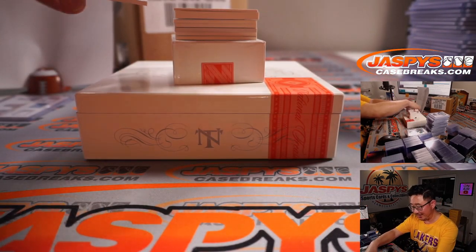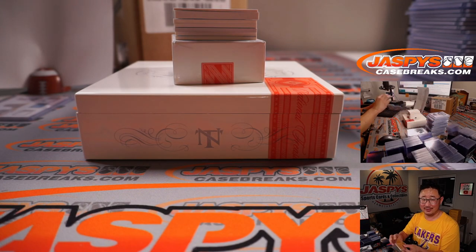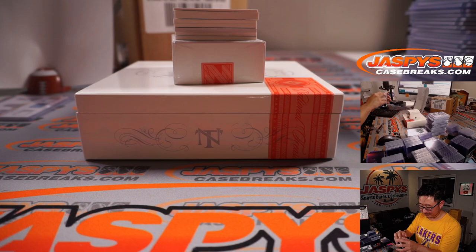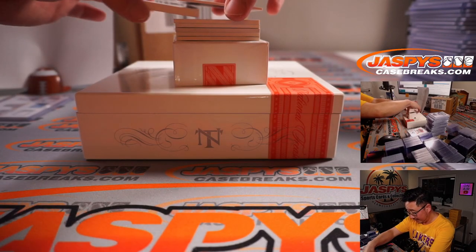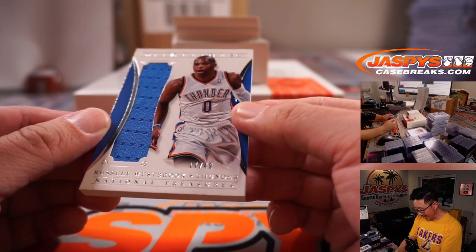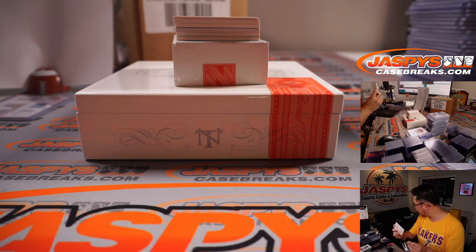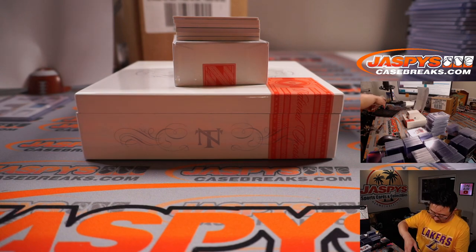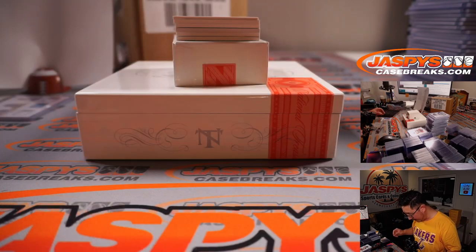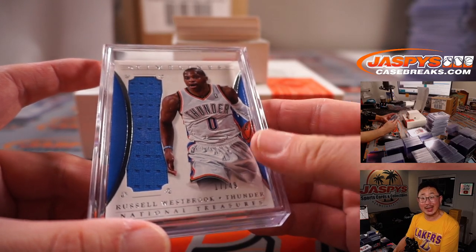That's right, Jason. And people complained about those prices then, too. 82 out of 99, Scottie Pippen Blazers edition. And we've got a Westbrook Timelines relic, 17 out of 49. Huge card stock there. I don't think this is going to fit into a one-touch. This is not a 180. This is thicker than that. Let's put it into a slider box for now. OKC Westbrook. We'll be going to Kenneth.